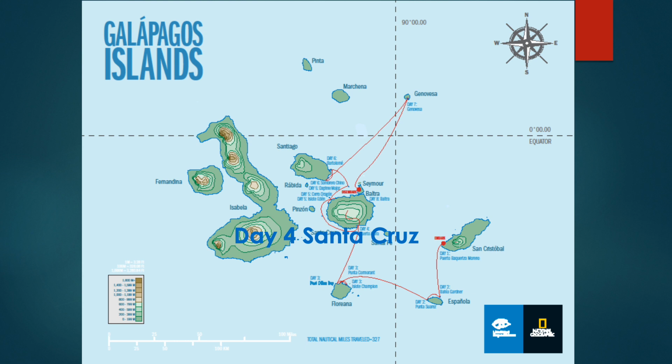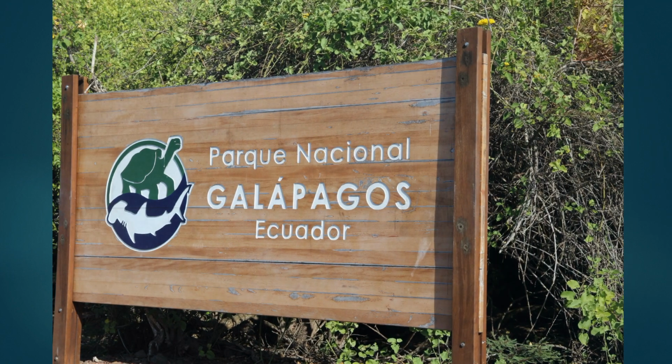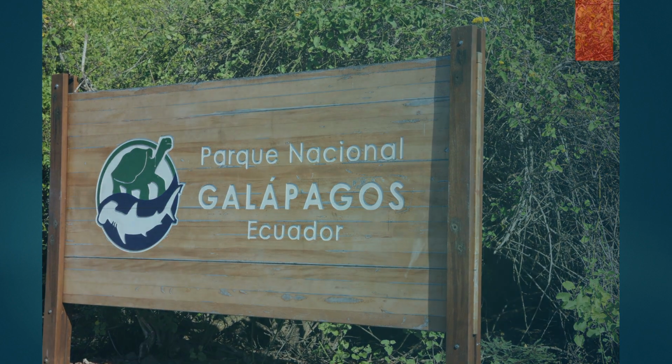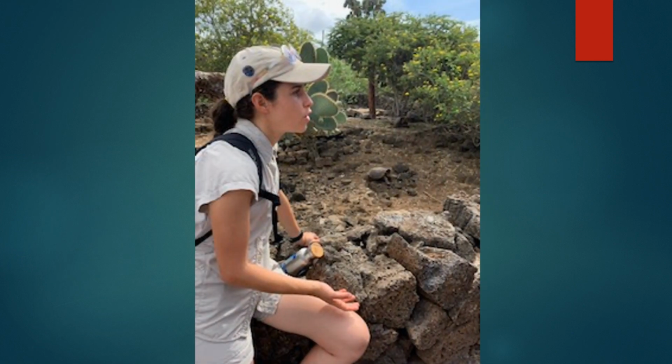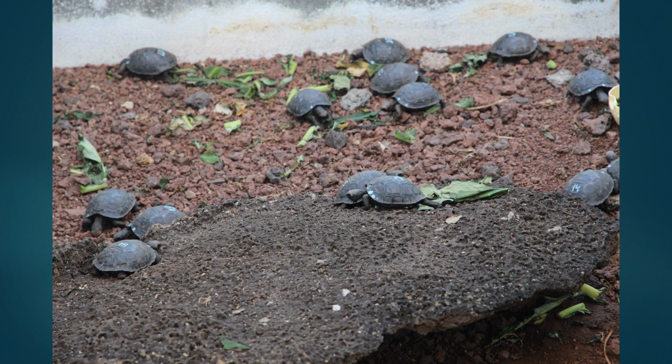Now we are at the island of Santa Cruz on our fourth day. We come to the National Park of the Galapagos, where they do research on the animals. This is Gianna, one of our guides, telling us about what happens at this research facility for the giant tortoises. Here are some of the giant tortoise hatchlings.